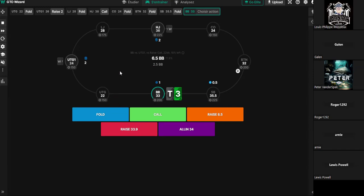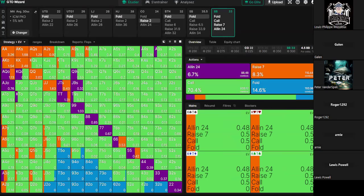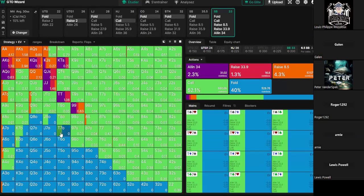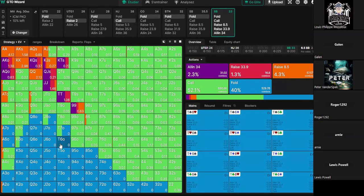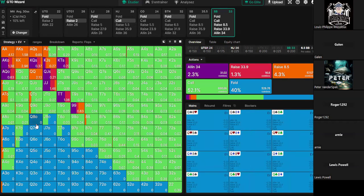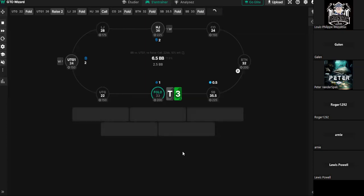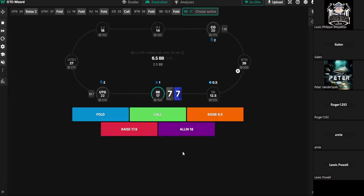Yeah, I wouldn't play this one personally. Wait for a better spot. 7-2 hangs in there. Look at this, I wouldn't go. I'm getting this a bit wrong. I wouldn't call these two gapper offsuits like 9-6 off. It's pretty wide. That's 9-6 at 0%. He can fold this at 0%.